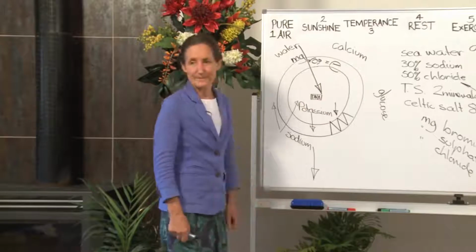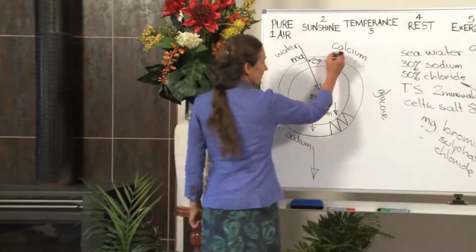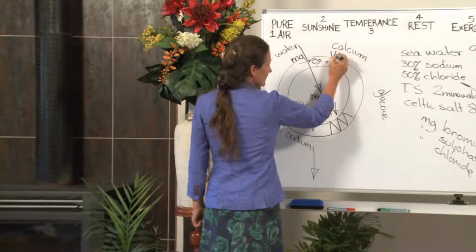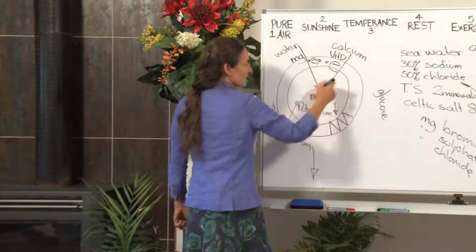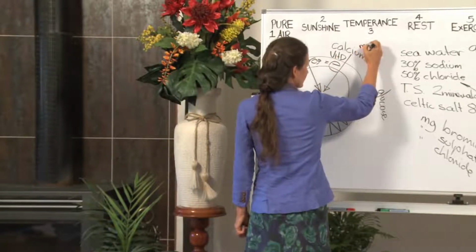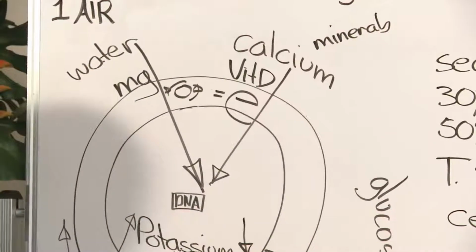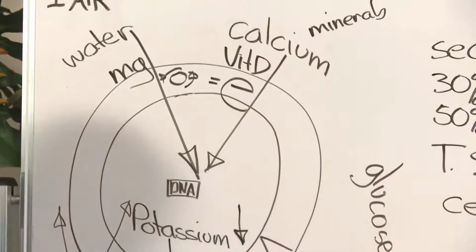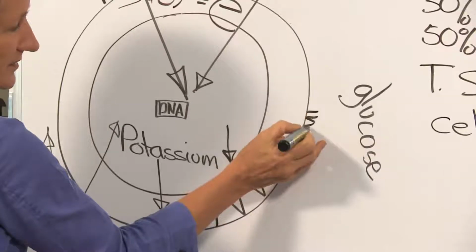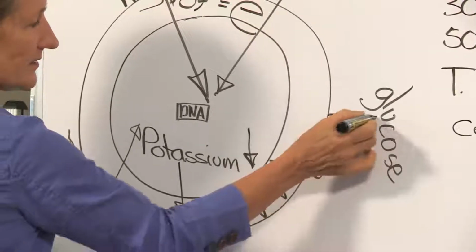What about calcium? It cannot get into the cell by itself. It needs vitamin D. When vitamin D is present, calcium can be pulled inside the cell, and when it comes into the cell, all the other minerals piggyback on the back of it. What about glucose? Glucose can't get into the cell by itself. It needs insulin. Insulin's the key that unlocks the door to allow the glucose inside the cell.